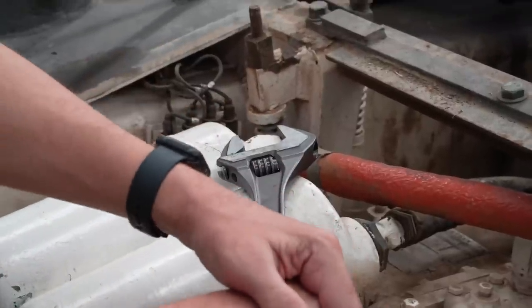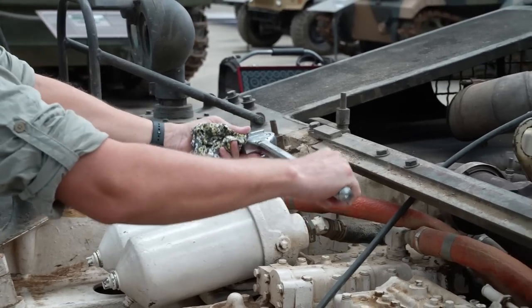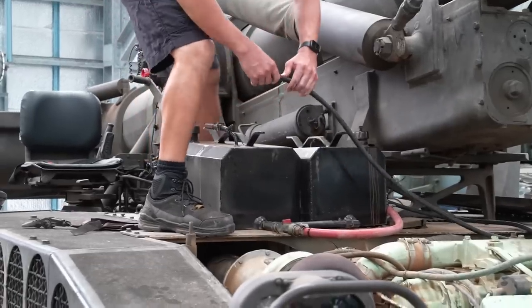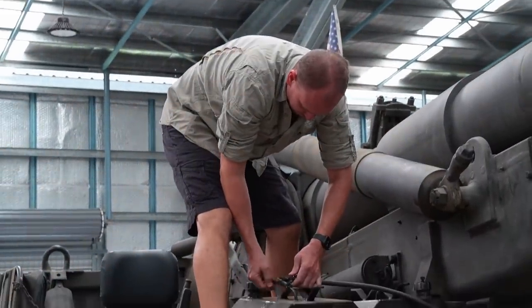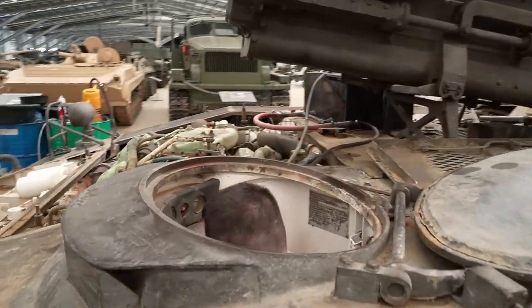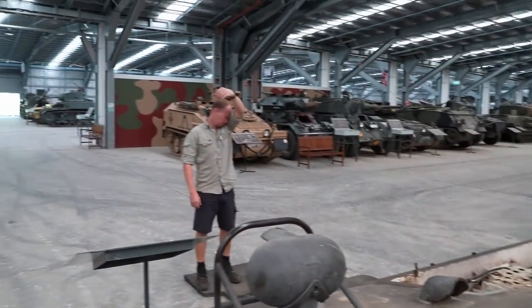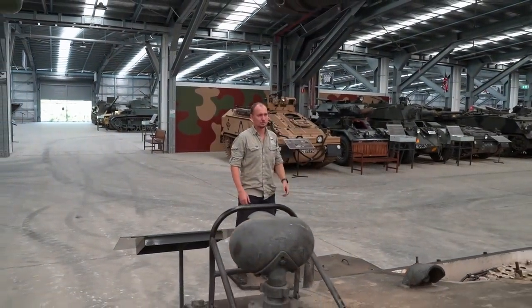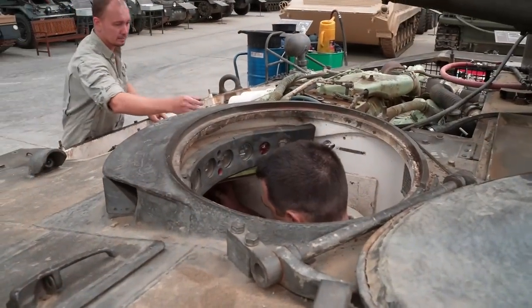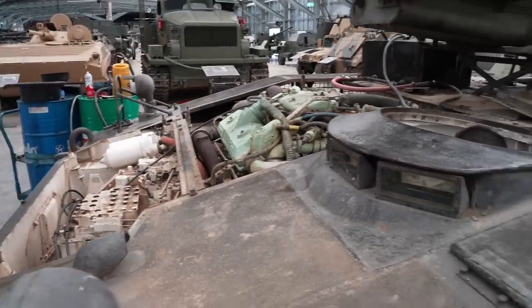Nice. I think I'll have to get a socket on this. That's it. Done. Lovely. Make sure the throttle's all the way back in case we've got it set forward. Actually, just operate the throttle and I'll make sure it's not getting stuck or anything. Yeah, that's all right. Now I just got to remember where everything is in this.